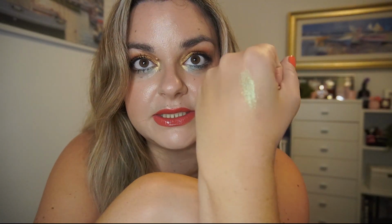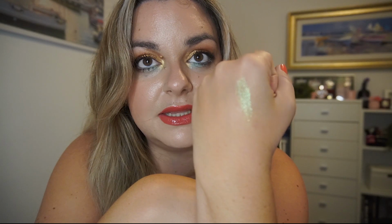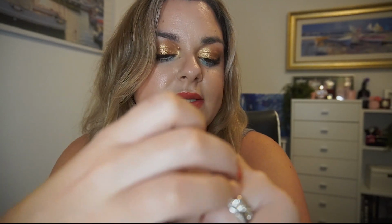I haven't gone off them yet. I'm still in my green phase, so yeah, I want to roll this one in. It is super, super beautiful. I'll just do a little swatch. I haven't swatched any shades today. I've just been a bit lazy, but this is beautiful. It's got a little bit of blue, it's got a little bit of yellow, but it's just beautiful. I really love this.